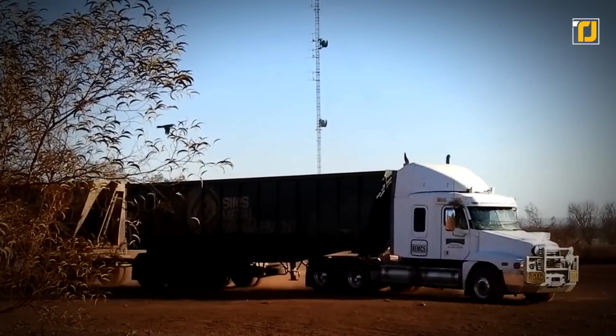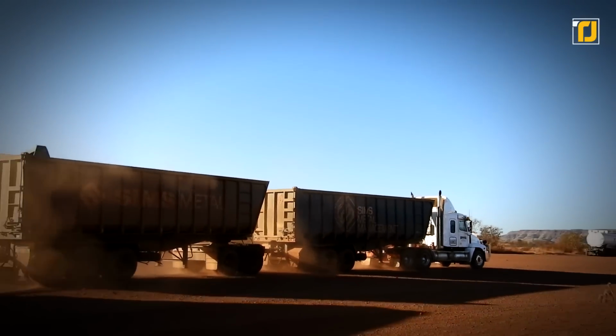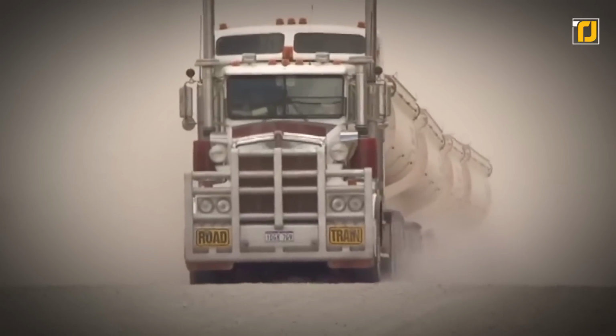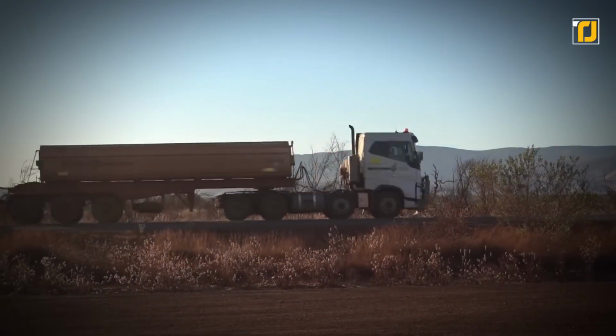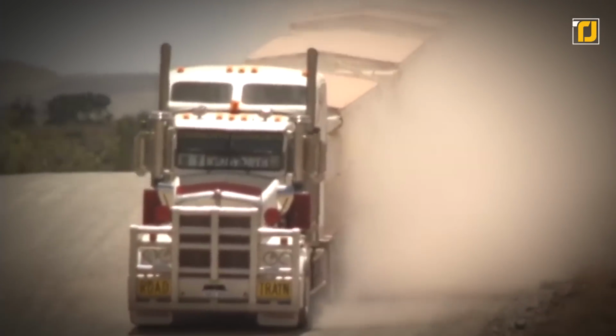Once this truck got going, it just kept going. It took over 4 kilometers for the truck to come to a halt after it began accelerating. The Centipede was able to haul a total weight of 130 tons in the remote deserts of Western Australia, where road conditions aren't the best in the world. But it was certainly a feat that no one is ever going to forget.